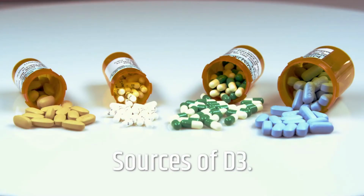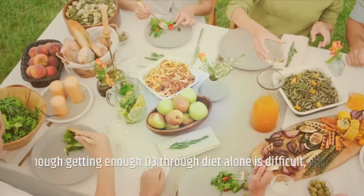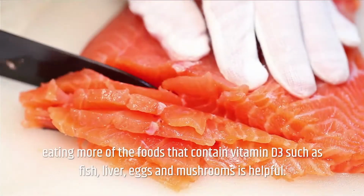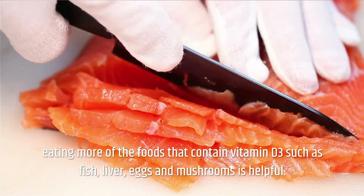Sources of vitamin D3. You can boost your vitamin D levels by taking supplements, getting more sunlight, or eating more vitamin D-rich foods. Although getting enough D3 through diet alone is difficult, eating more of the foods that contain vitamin D3, such as fish, liver, eggs, and mushrooms, is helpful.